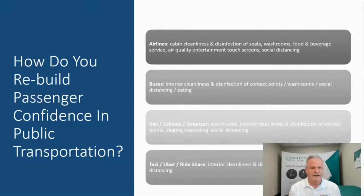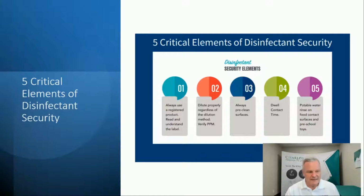These are all areas, and the biggest priority, my personal belief, is going to be, because of the time of season, and in 30 days, school goes back. Those buses that are on the road, how do you convince mom and dad that they're clean, sanitized, disinfected? Making sure the washrooms, if they have washrooms on them, and things like that. If you're in the bus industry or the rail industry or the airplane industry or taxis or whatever, you have one shot at rebuilding the passenger confidence. So we can help you with those.